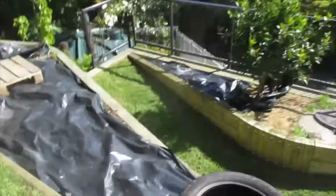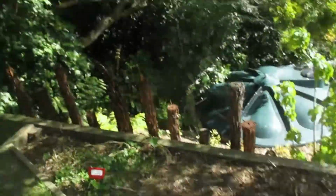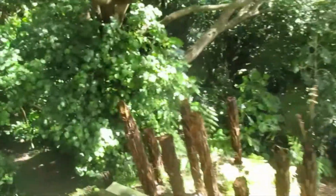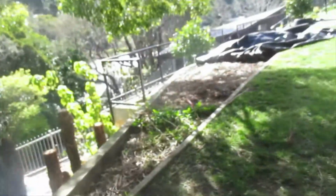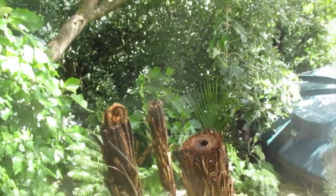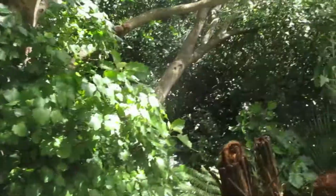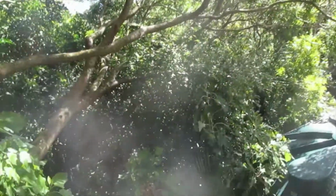So as you can see, obviously they put that polyvinyl chloride sheet over. Oh, hello birdie. Goodbye birdie. Over, because obviously to do something with the soil, like cover it. It's kind of like a synthetic mulch, but it doesn't really mulch, it just kind of excludes everything.